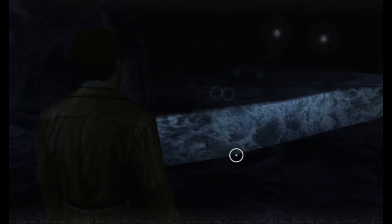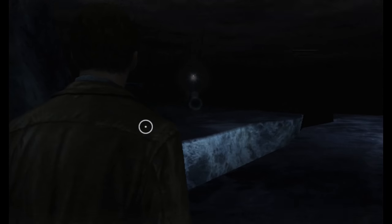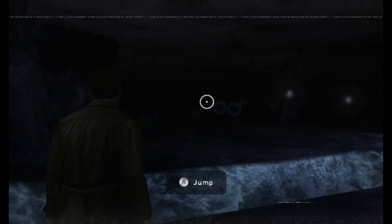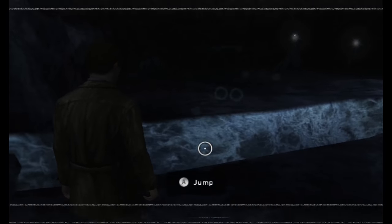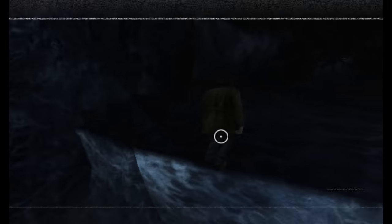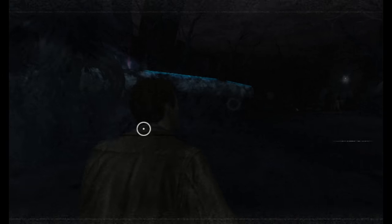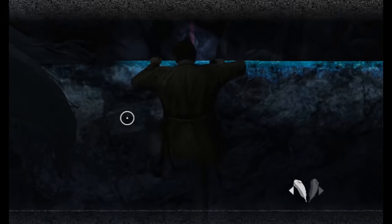Okay, I managed to get down here without being seen. I did get seen once, actually, but I just managed to get out of their way and they didn't find me again. I'm leaving my flashlight off. There is a flare at the top of that little ridge up there where I can jump up, so I just need to go there by walking. Okay, well, I think this is gonna be it.